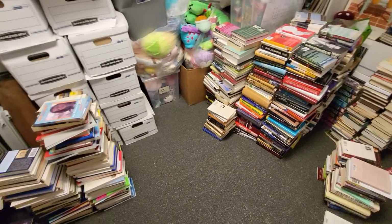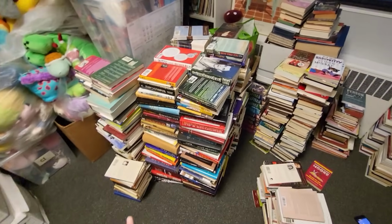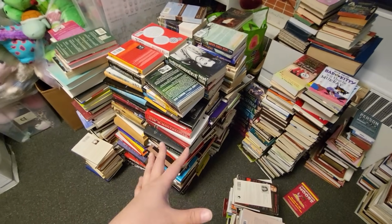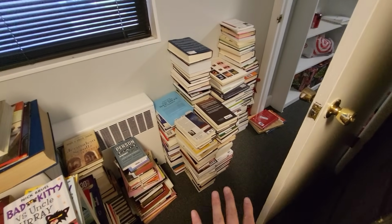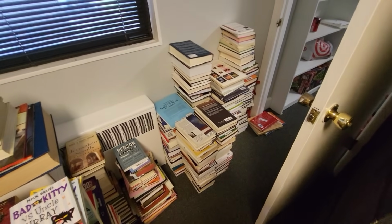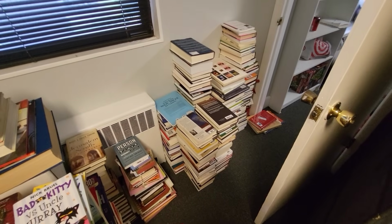It feels so nice to be able to walk over here again and still have all of these books, but in a very much more organized manner and knowing exactly where they all need to go. So the next step is going to be actually processing the sellback books and getting that order done.